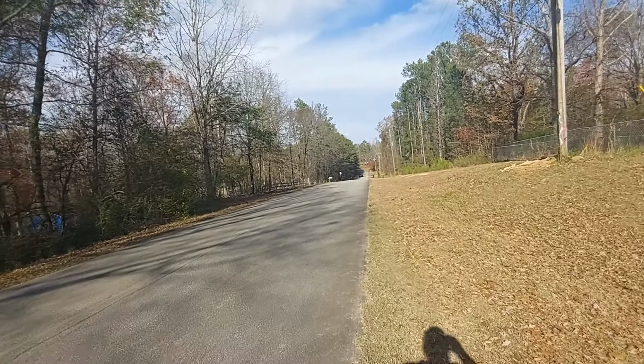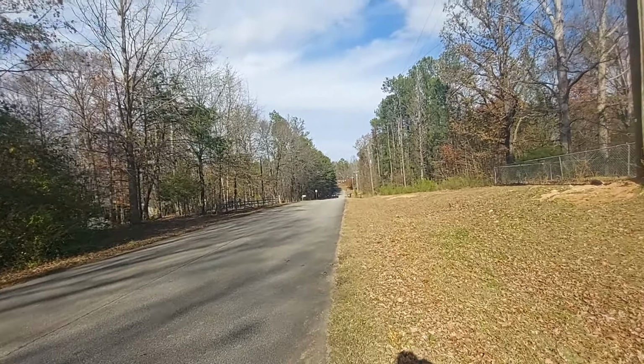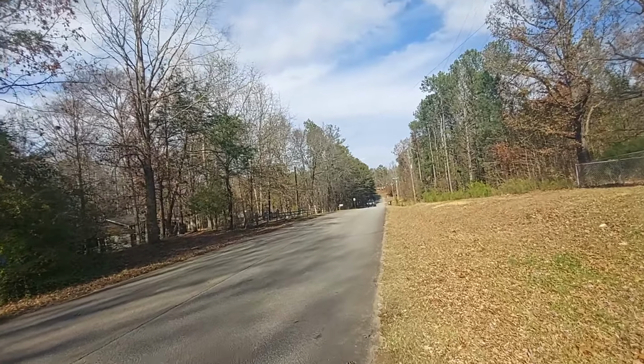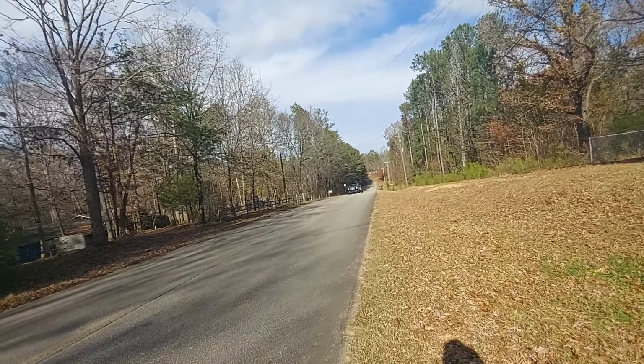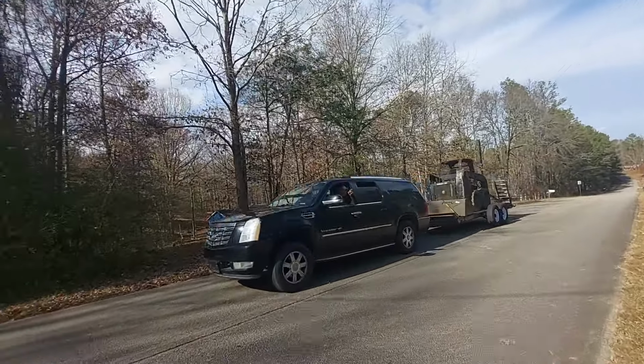Let's climb that hill. Pulling in an Escalade. I love selling to people that have Escalades. He didn't even drive it. I drove it for him. I drove around the trailer. No test driving whatsoever when they drive an Escalade. Drive safe! All right, brother!